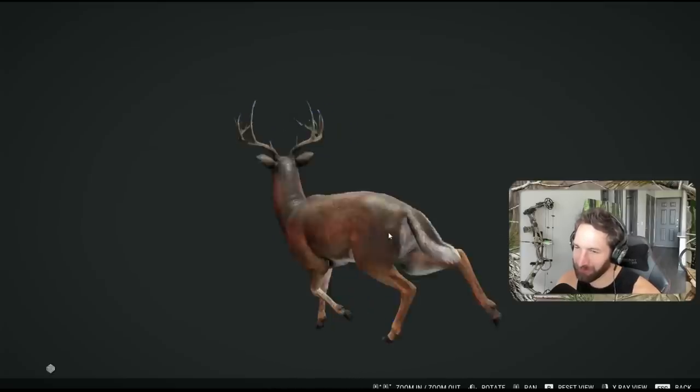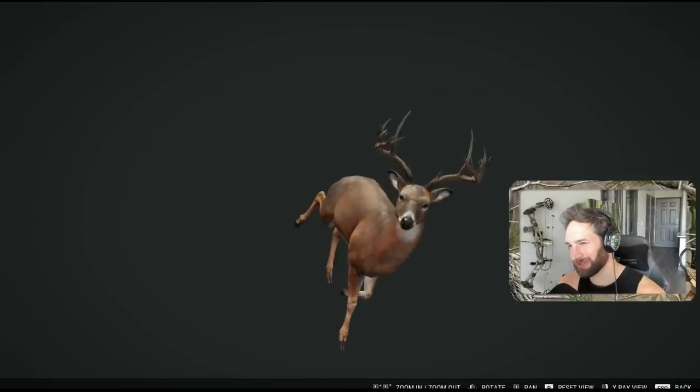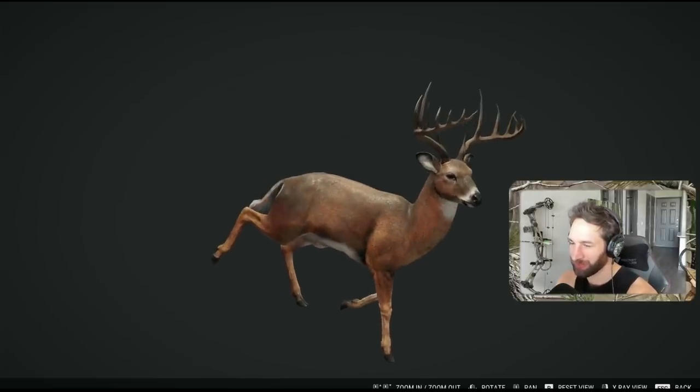I'm thinking so. Nonetheless, he's a sweet looking buck, and our biggest, what was our biggest buck? 236? This is a 244. So yeah, that should very well be our biggest buck of this map.